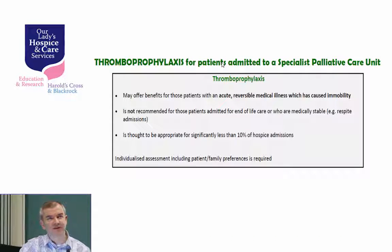I think this is really tricky. So, thromboprophylaxis: if you walk into hospital and you're not a member of staff or a visitor, you're going to be given Clexane. If you come into the hospice, you hardly ever get Clexane. We're not right in our practice on this. We hardly ever give thromboprophylaxis, and that's too low. There should be more patients, I'm sure of it, in our population who get thromboprophylaxis. But how many? We really don't know, and there's a lot of unanswered questions about this.